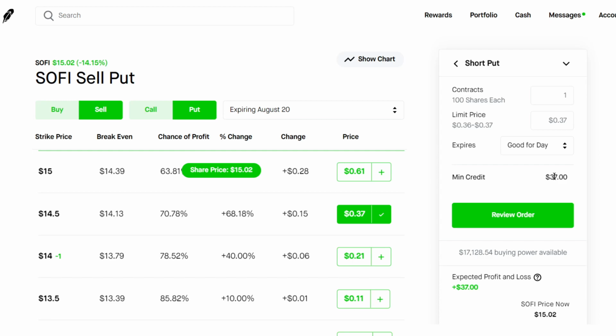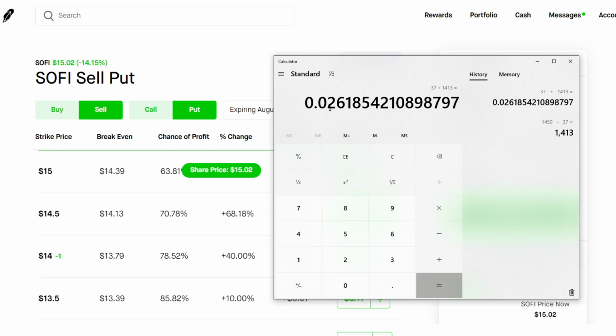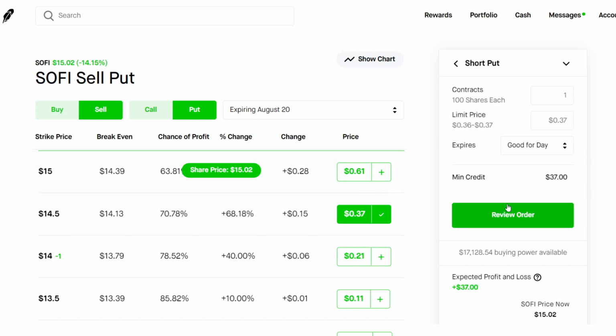Let's take a look and calculate what the return is going to be on this investment. It's going to be $14.50 minus our premium we're collecting, which is $37. And we're going to have a collateral to put down of $1,413. So we're going to be doing 37 divided by 1413, and that's about a 2.6% return in just 1 week. Really good return for a weekly option.